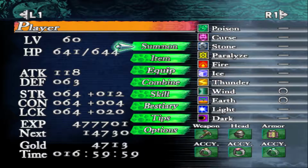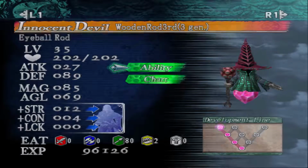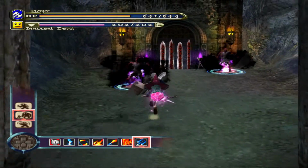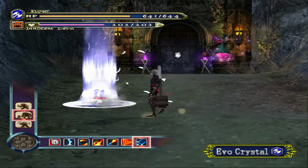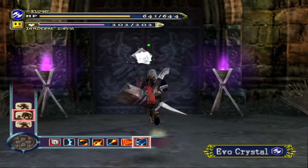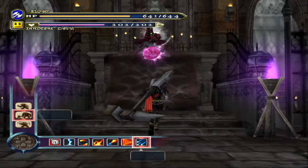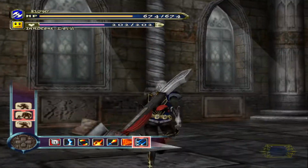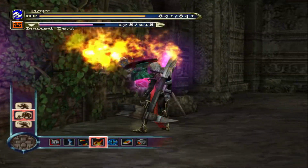Here what we're seeing is one of the variations of the mages. As you saw me point out, Purify is what we need to kill these blood skeletons. It is the penultimate version of the mage. If you go to the path all the way to the left, that's the one that has Purify. This is the final version on the left, but you get Purify on the penultimate one. I forgot the name of it.